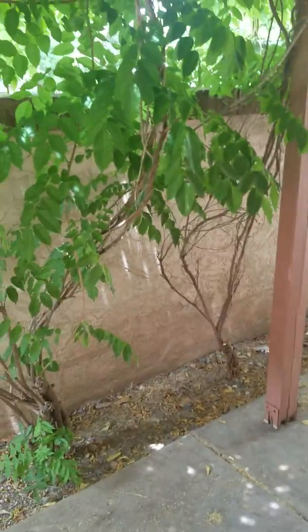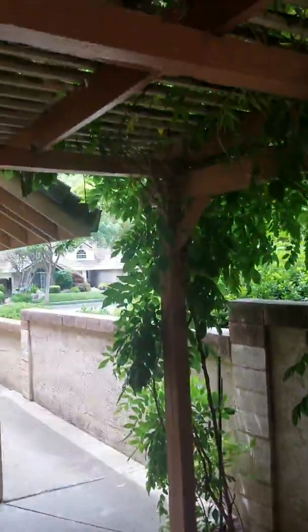Watch, it turns out I don't have audio on or something stupid. Alright. So here's this sort of pergola area outside the main room. And then there's another set of doors that takes us into the breakfast nook and that dining room area. Yep.